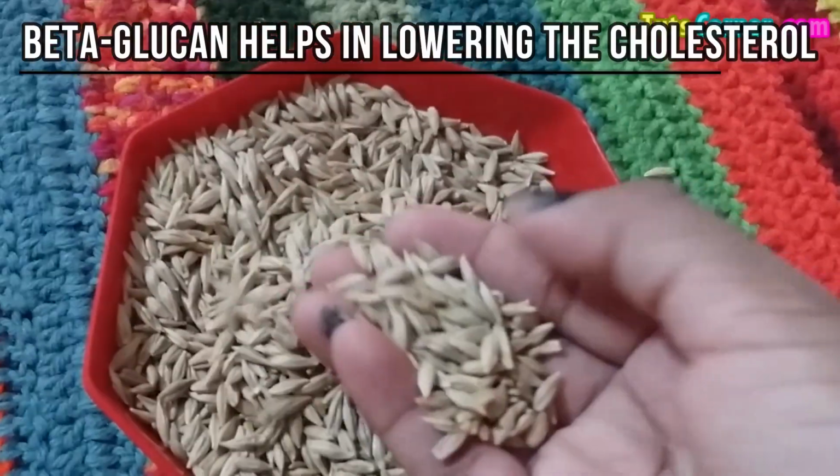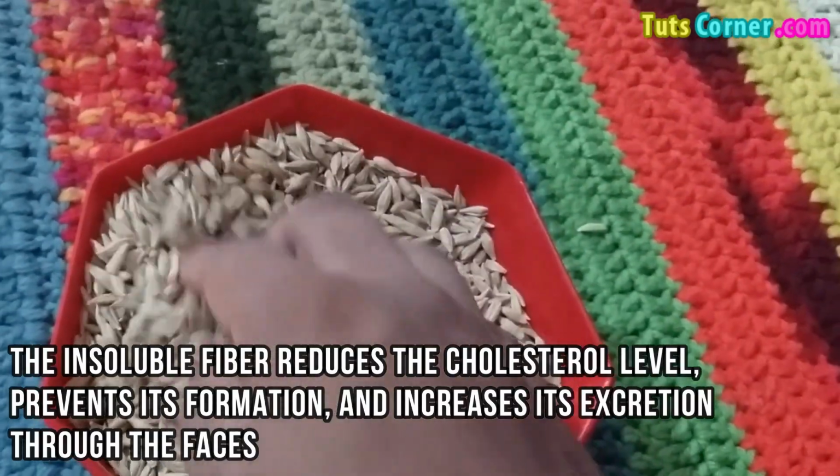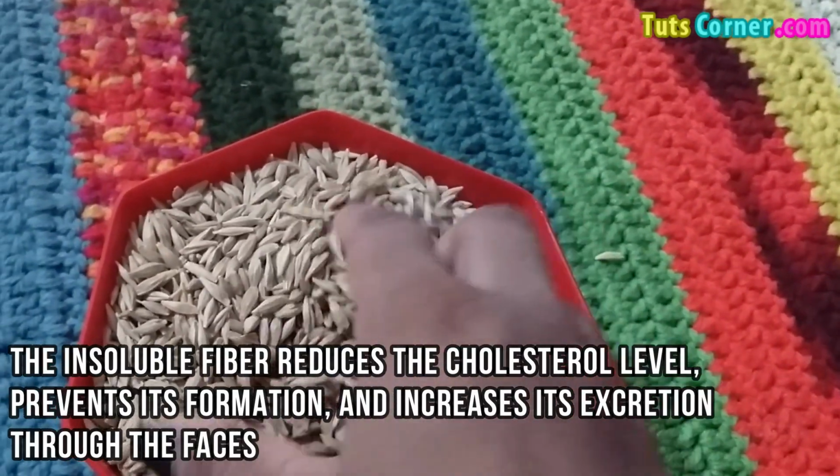Beta-glucan helps in lowering the cholesterol. The insoluble fiber reduces the cholesterol level, prevents its formation and increases its excretion through the feces.